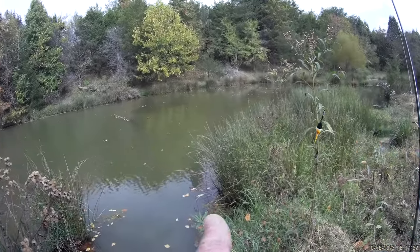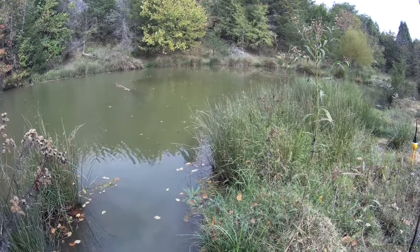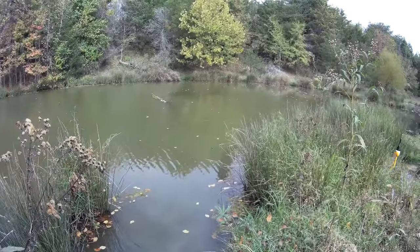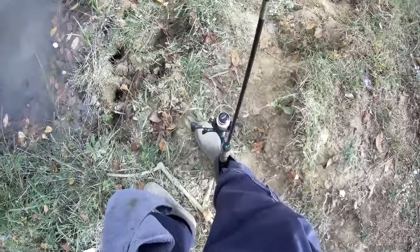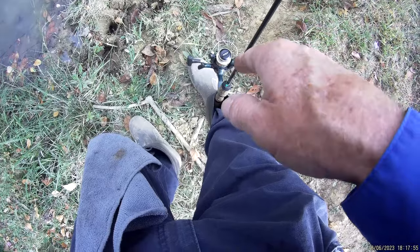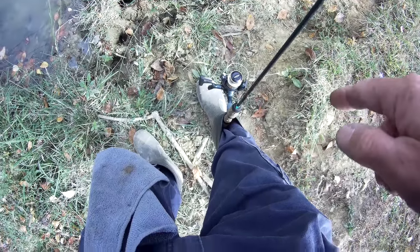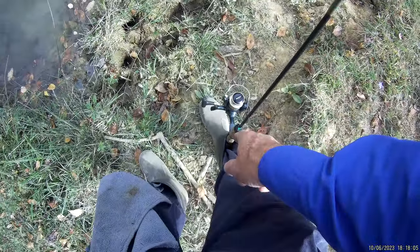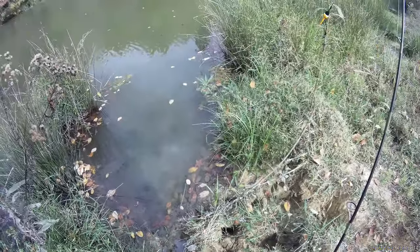Hey, let me show you something, guys. A little helpful hint. If you guys are out and you fish like I do and you got to wear muck boots, take a look at this. These are concrete boots, my old concrete boots from my construction days. To hold my rod, I just stick it in that boot. And if you're out wading in some shallow water, then your reel and your rod isn't getting wet, and your hands are free. Isn't that the coolest thing since sliced bread?